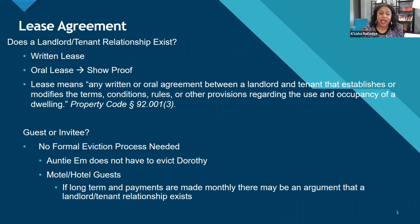If you have been at that motel or hotel for a long period and your payments are made monthly or even bi-weekly, there may be an argument that a landlord-tenant relationship exists because of the duration of your tenancy and the frequency of your payments. Now, if you've been staying at that motel for the last week and you pay weekly, chances are you're going to be a guest and not a tenant. And if you are a guest or an invitee, the hotel or motel does not have to evict you. They can just simply change the locks or change your key card so that you can't get in.